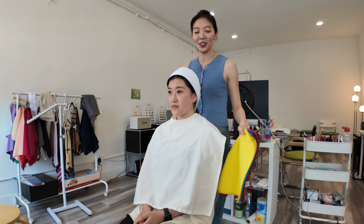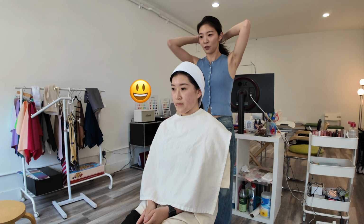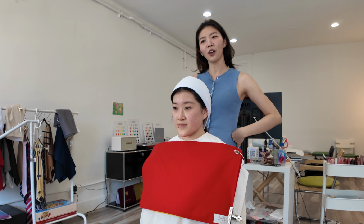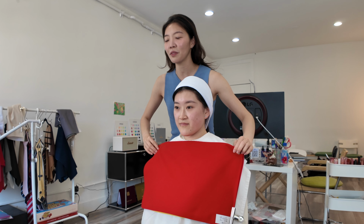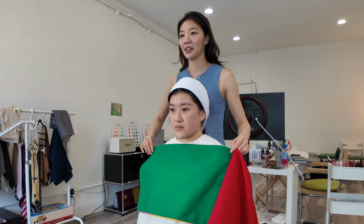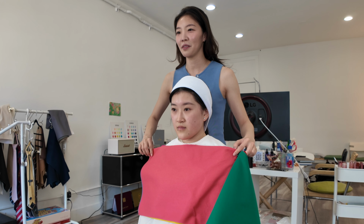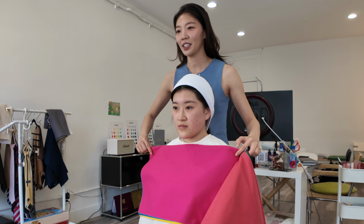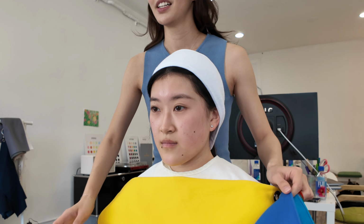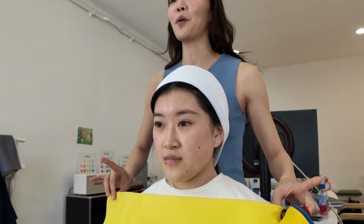So first thing we will do is, is she a warm tone or a cool tone? She has pretty even skin from forehead to neck, but my criteria is always forehead to neck. Just think, am I turning gray or am I turning yellow in a lot of colors? Warm versus cooler. Oh my god, I could see the change. Warm versus cooler. Warm versus cool. Warm versus cooler. I'm gonna go backwards.